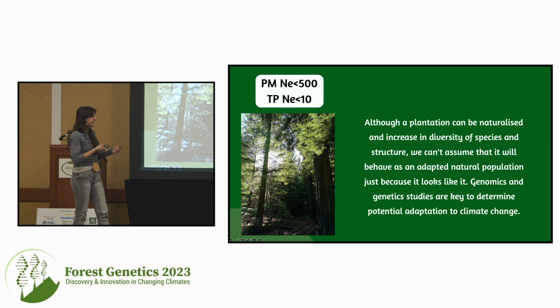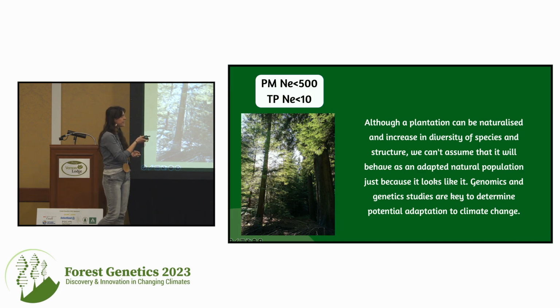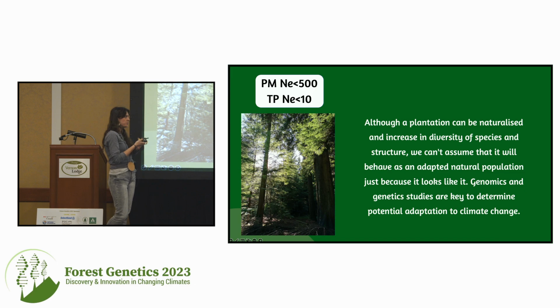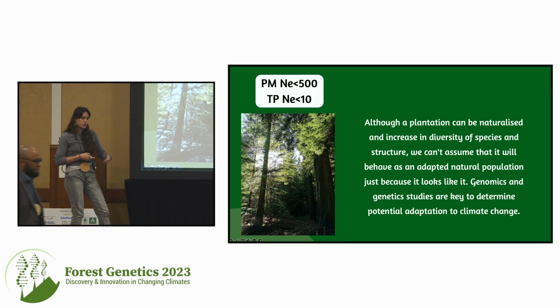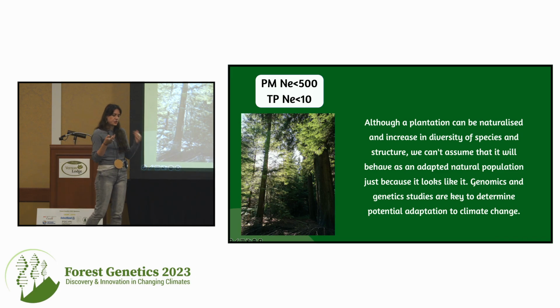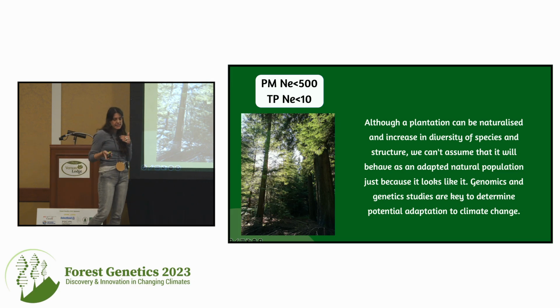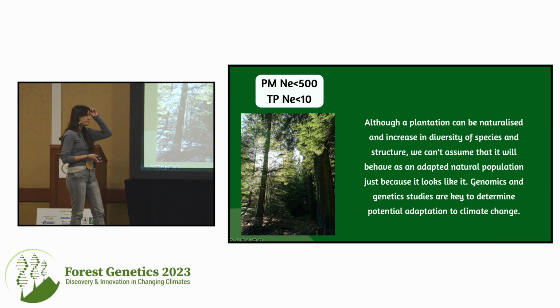So here I just want to emphasize that although a plantation can be naturalized and we can increase the diversity of the species and the structure, it could be like the aesthetic success that we were talking about at the beginning of the day in the first keynote, that it might look like it's fine, but we can't assume that this is an adapted natural population. So more genomics and genetic studies should be done if we want to transform these plantations to more naturalized forests and rely on natural regeneration, because in the future it could lead to inbreeding depression and lack of potential to respond to climate change pressures. And that's it.